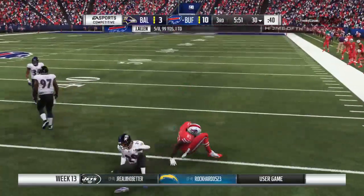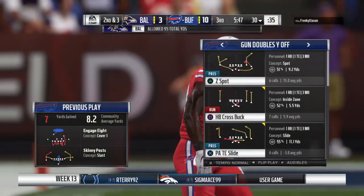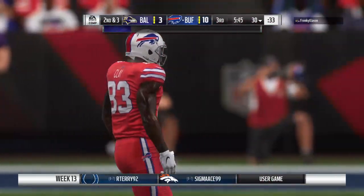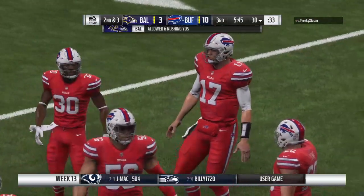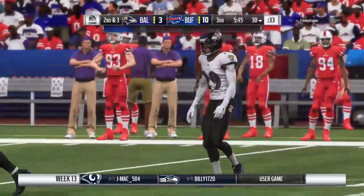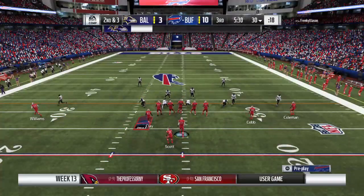And he'll be brought down right at the 30 here. 7 yards, the pickup on the pitch and catch. Nice rhythm throw there on 1st down. He located his tight end, made it a nice, easy pitch and catch. Hoping he can break a tackle or two. Wasn't able to do that there, but still good yardage. Able to get 7 on that first down pass play. 2nd and 3.